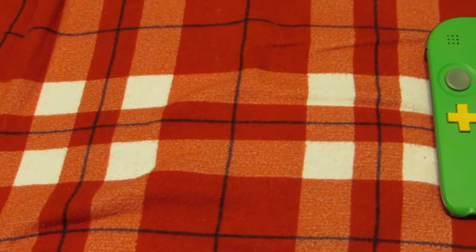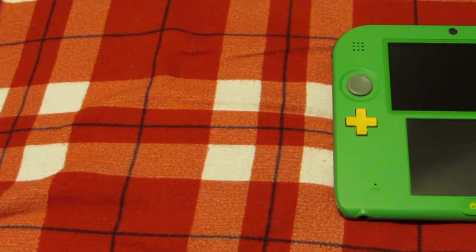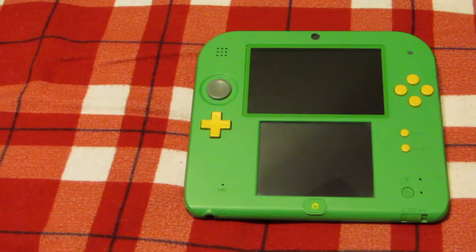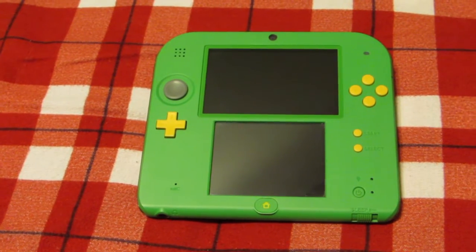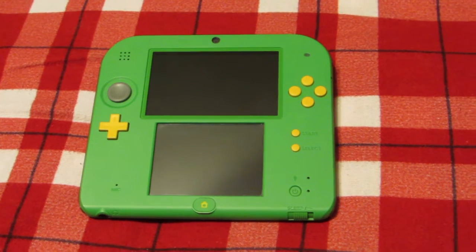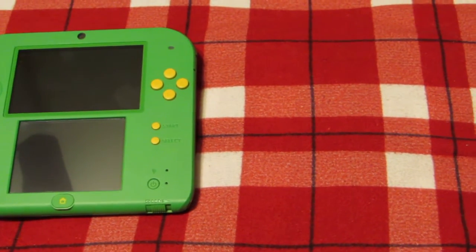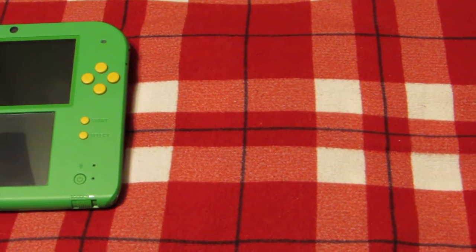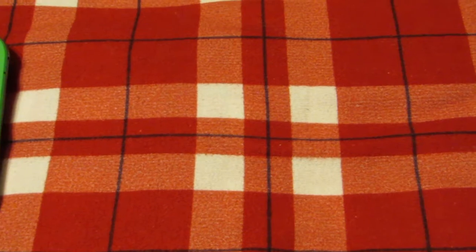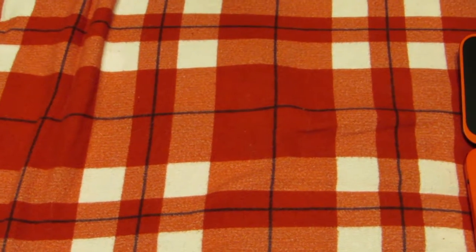Now we have the 2DS version. This was released by Nintendo, geared towards the younger demographic because it lacks a clamshell design to make it easier to fit into the hands. It does go back to the smaller screens, which are a 3.53-inch upper and a 3.02-inch lower screen. However, these typically do come with an AC adapter because, again, they are geared towards the younger demographic, those for whom this may be their first Nintendo device.